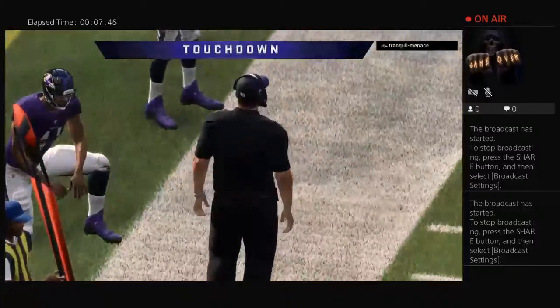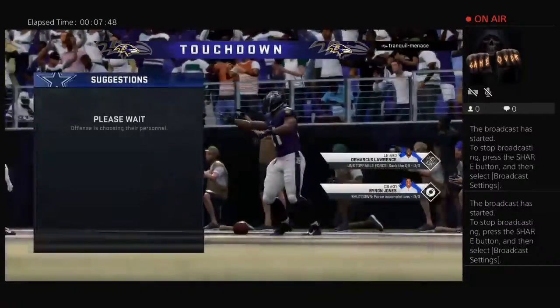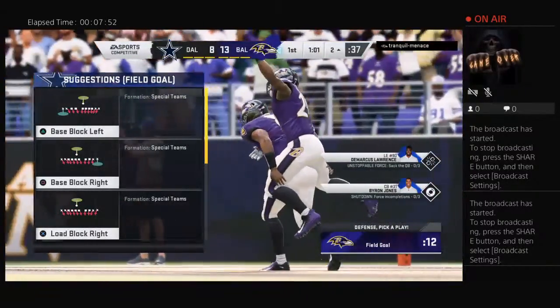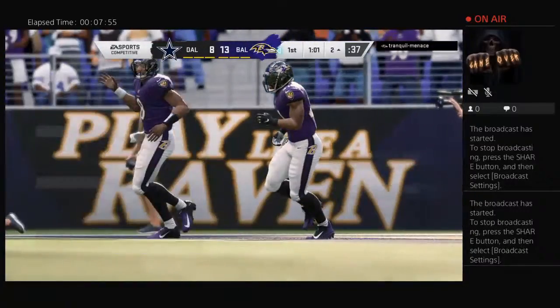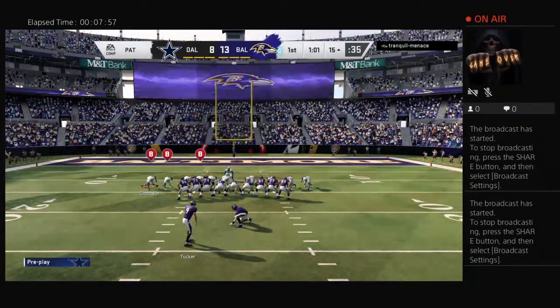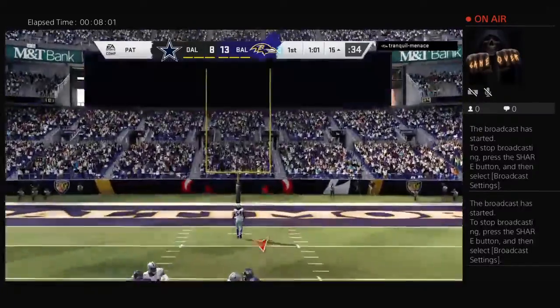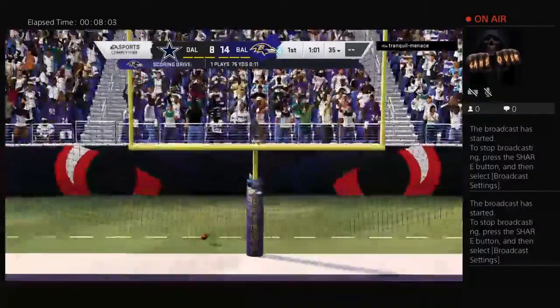And he is into the end zone for a Baltimore touchdown. Mark Ingram, 75 yards, and the Ravens have retaken the lead. Not a whole lot to recap on that drive. Just one play, 75 yards to the house.